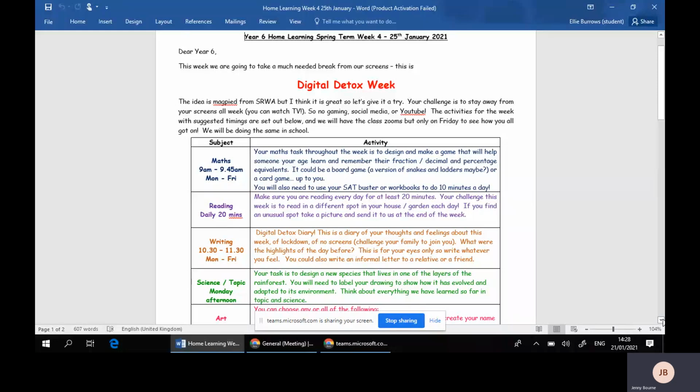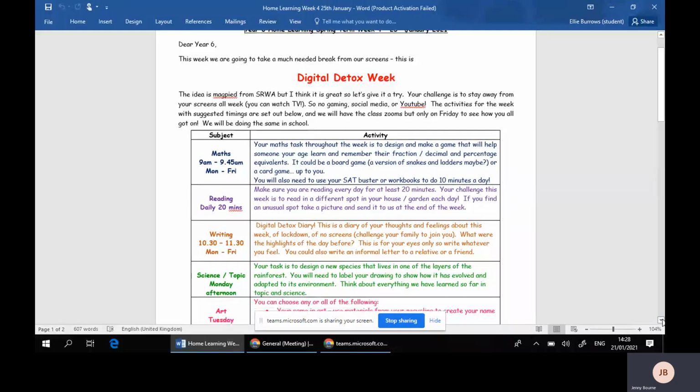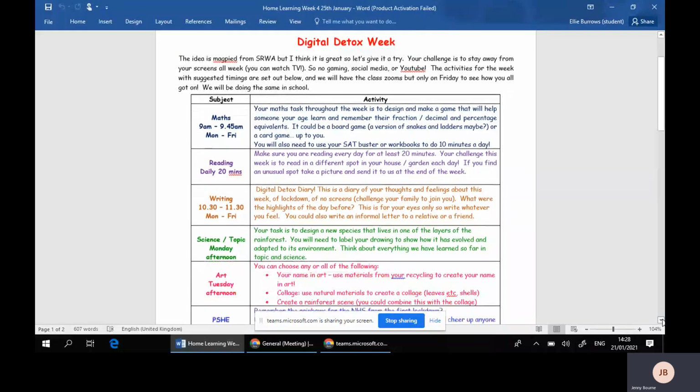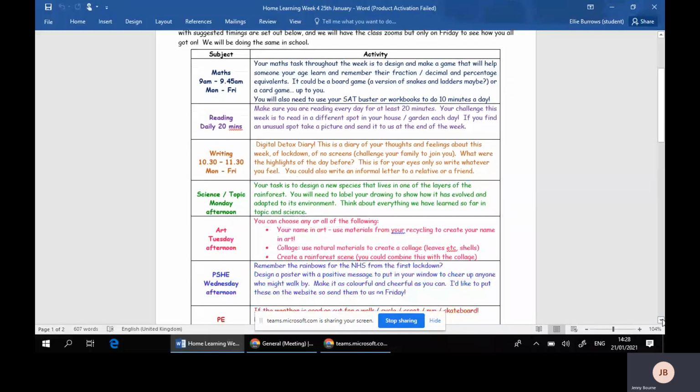The activities for the week with suggested timings are set out below, and we will have the class Zooms, but only on Friday to see how you all got on. We'll be doing the same in school, so there won't be a Monday Zoom this week because we want you not to be on your screens. If you're sharing devices at home, this will give somebody else in your family a really good break from having to wait their turn, unless, of course, you want to challenge your family to do the whole thing as well.